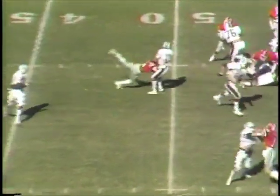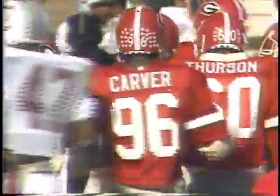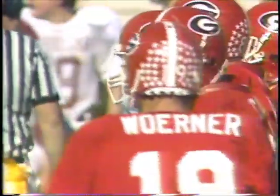Second down and six, and Harper is caught. And he falls forward for a yard as Dale Carver makes the play for the Bulldogs. Had he been able to deal that ball off that time, Rogers had been off for a pretty good run. But he was pressed and couldn't get rid of it. It is third down and about five.